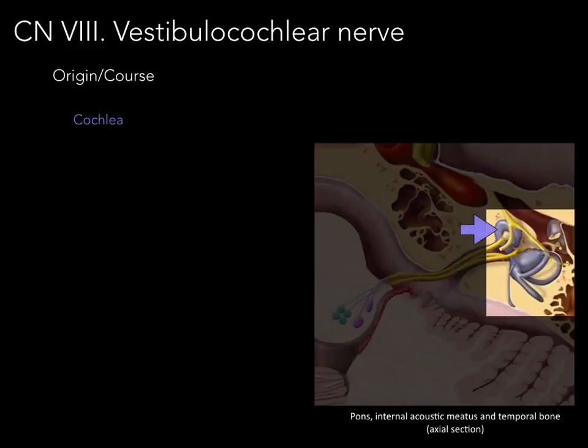And so the cochlea is this special sensory organ that is found within the petrous portion of the temporal bone. Its whole purpose is to take the sound waves that come through into the cochlea and transduce that into an electrical chemical impulse to send via the cranial nerve 8 to the pons.